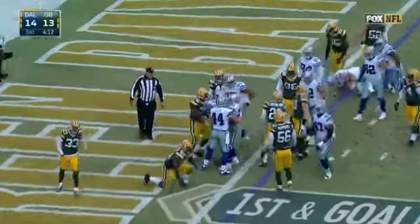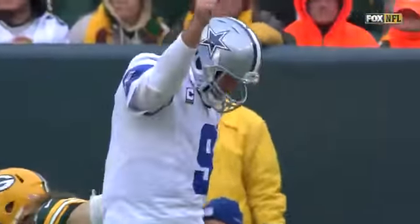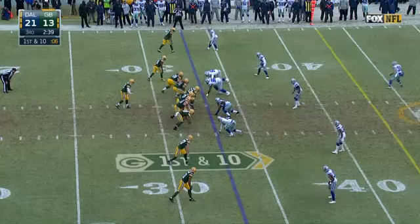Good job by the offensive line. Both offensive lines you mentioned earlier had tremendous days. There were times when they struggled. They gave up sacks to Romo. But by and large, both offensive lines, I think, acquitted themselves quite nicely.